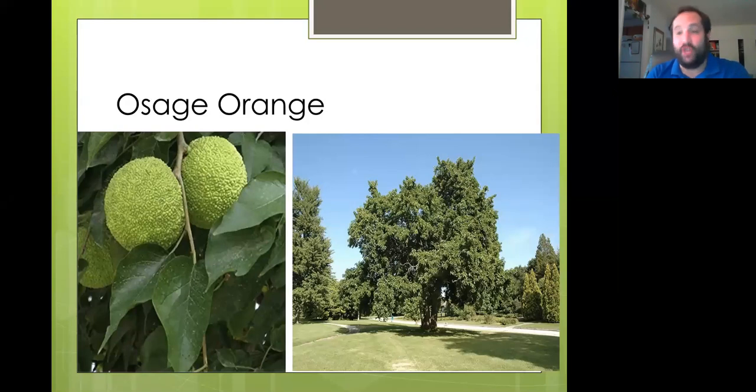And finally, the Osage orange. This is a really interesting tree to me because this is an Ice Age relic tree. During the last Ice Age, during the Pleistocene epoch, this is a tree that lived south of the glaciers, as all the trees did, but it's a relic species. In the modern era, the Osage orange's native range is restricted basically to a little corner of northeast Texas, eastern Oklahoma, maybe a little bit into Arkansas. It's a very, very small native range for this tree.